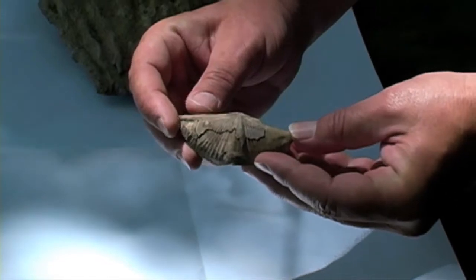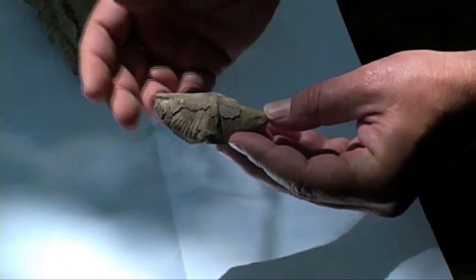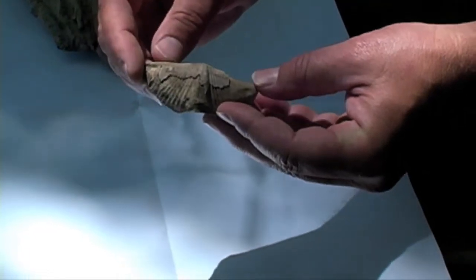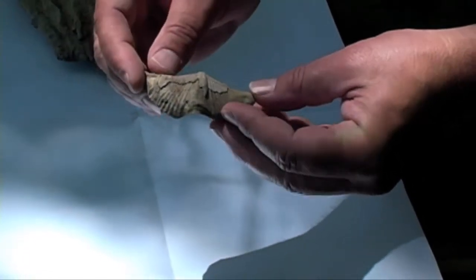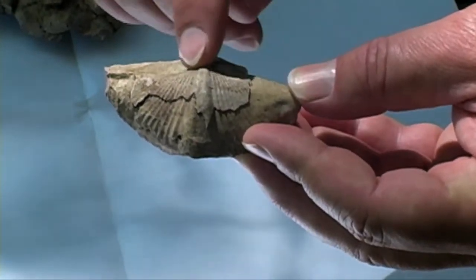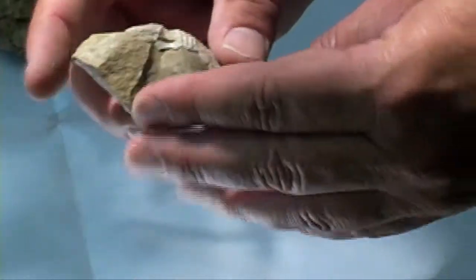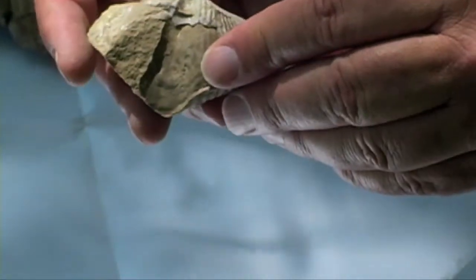Let me show you a little bit about the morphology of this animal. It's kind of like a seashell, but it's called a brachiopod. It's not a bivalve. It's not a mollusk. It is a brachiopod. It's in its own phylum, and it has this big wide hinge area, and this is one valve called the brachial valve, and then this other valve back here is called the pedicle valve.